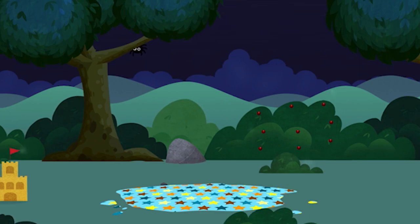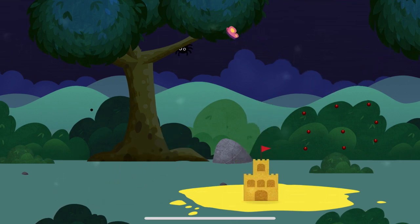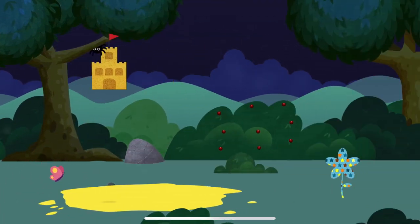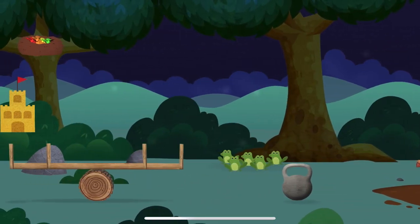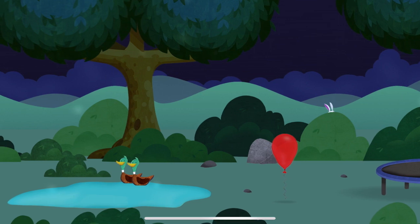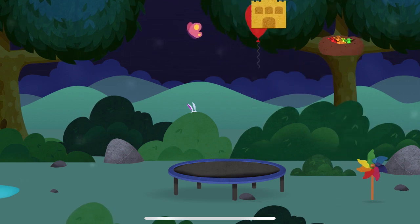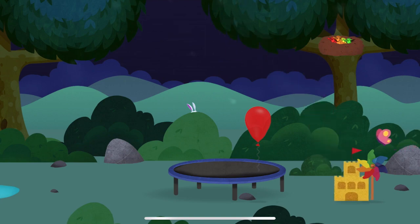Well done! You have revealed a sand pit, a sand castle, a sand castle. A balloon, a sand castle.